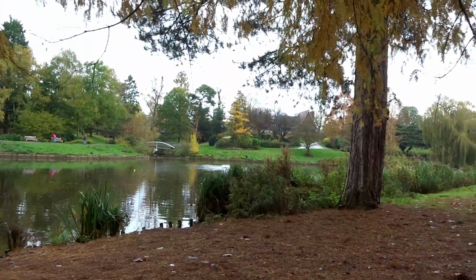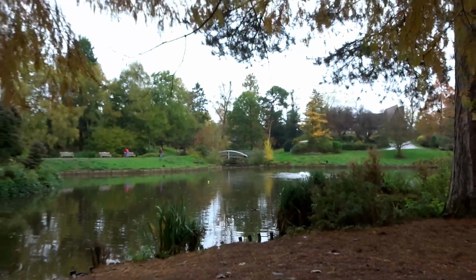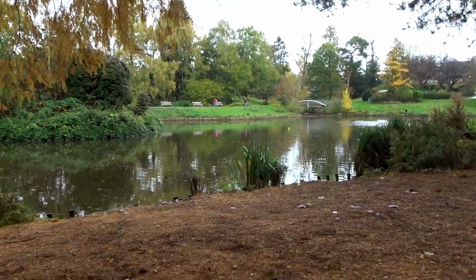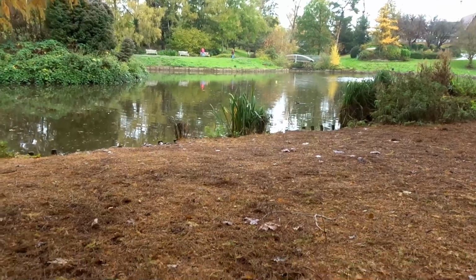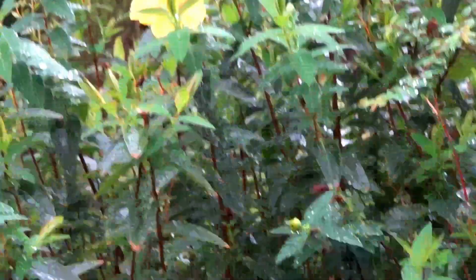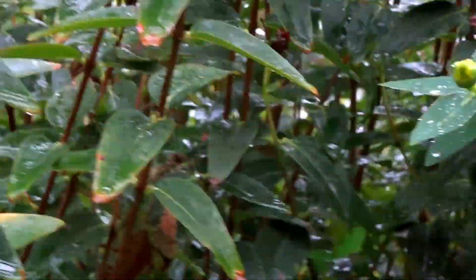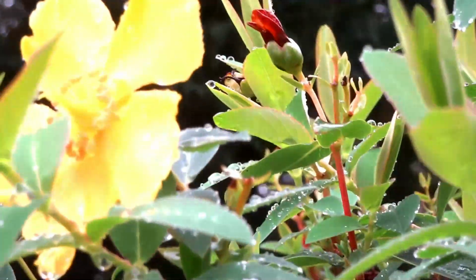Bottom of the lake, and there's some nice colours. We've got the tree above us, and the trees across there that are still in colour, and the floor is just covered with pine needles and what have you. Quite rare for the time of year. These are the hypericum, and two of them are well in flower. A lovely flower, and it looks as though there's more to come as well.